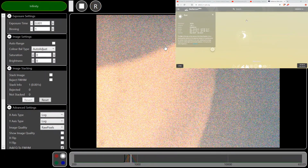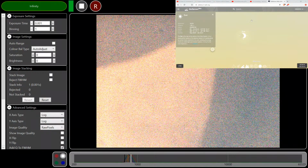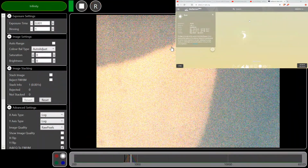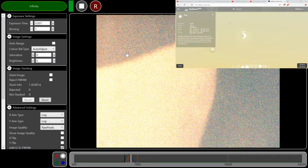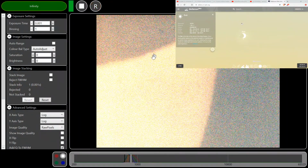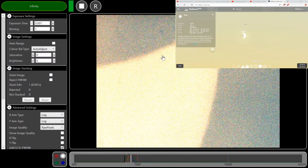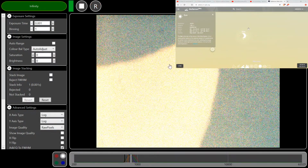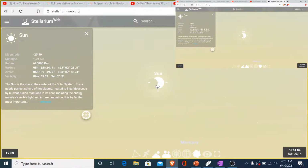We're capturing that light better than you would be able to, even using solar protective glasses. So you're getting a better view here than you would be if you're trying to observe it on your own. But like I said, we can't zoom out, unfortunately, and see the whole picture with the telescope. That's why I have this broader perspective here on Stellarium Web, so you can check that out. But you can see the moon is covering less and less of the sun as we go forward.